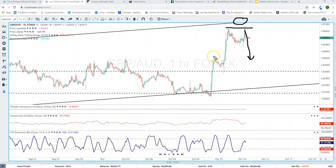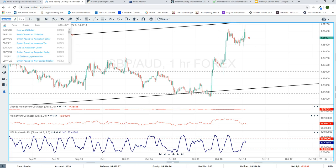Again, stop area up here, try to take it back to this area, go after a scalp, see if it pays off. If you don't want to trade it, then don't trade it. Wait for the dust to settle on the pound stuff. But all the pound pairs are going to look pretty similar with straight up moves or straight down moves, because last week was a wild week.